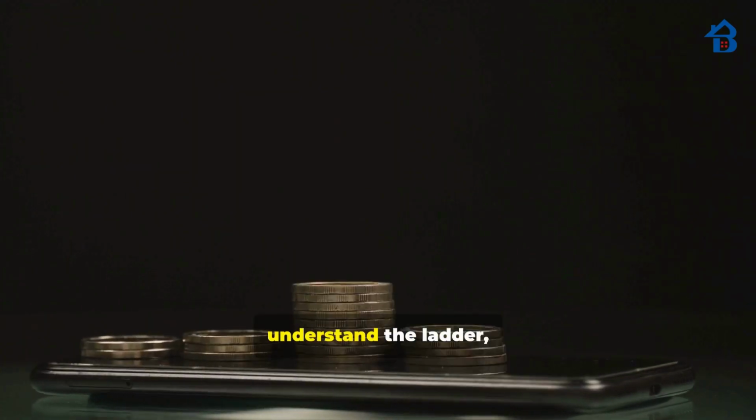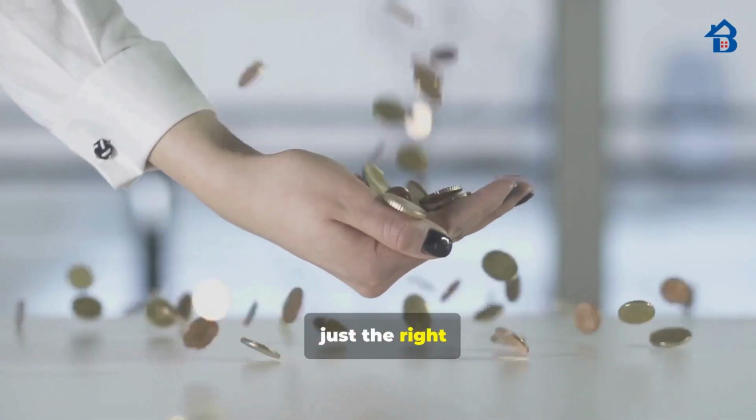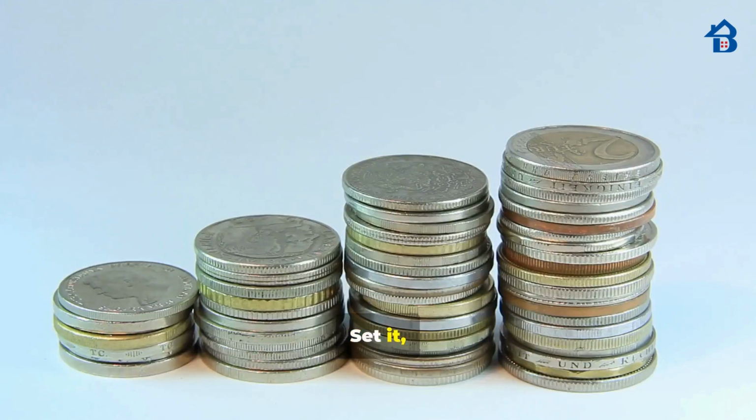Bottom line, understand the ladder and your dollars climb faster. You don't need luck, just the right order of operations. Set it, label it, and let compounding in reverse do the heavy lifting.